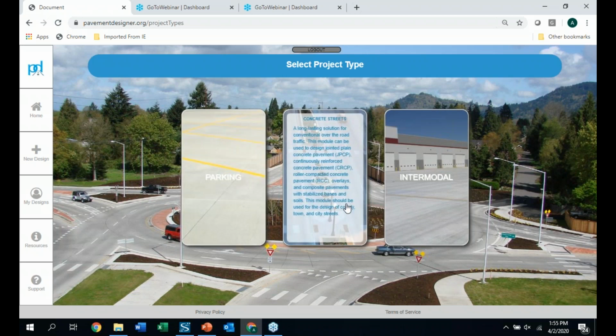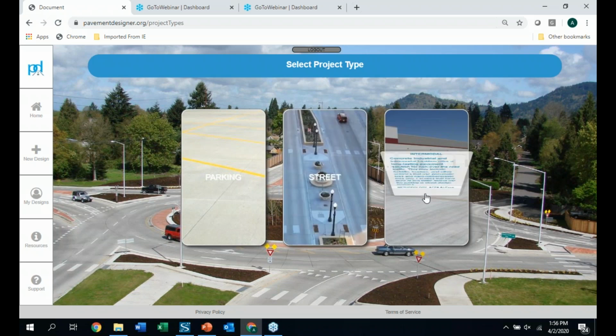If you go to streets and local roads, there's a lot of stuff that's embedded in the streets module. So look at the flip up panel. You can see here it's designing jointed plain concrete pavements. This can also be used for continuously reinforced as well as roller compacted. In this module, you can also design overlays, and you can also design using composite systems. So again, there's a lot that's embedded, so it takes a little bit of time to go through and see what all you can do.